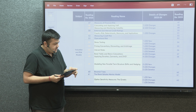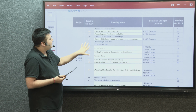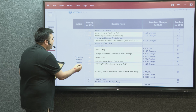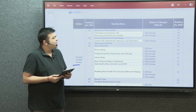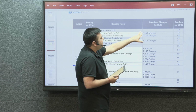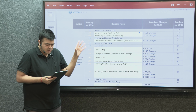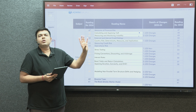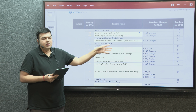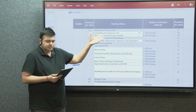So that is that. When we are looking at calculating and applying, we are measuring, monitoring volatility. So this is basically in book 4, the last book, valuation and risk models. Over here, very, very tiny change is there in both these chapters, wherein earlier we were looking at scenario analysis, correlation breakdown using scenario analysis. Now we are looking at value at risk and expected shortfall. Same with the first chapter's change. So very, very tiny bit of changes are there.